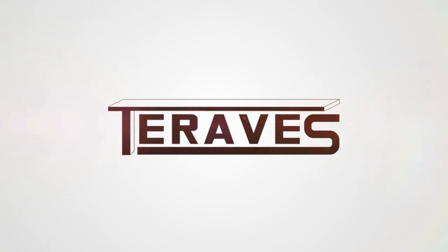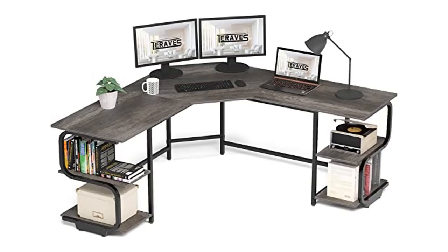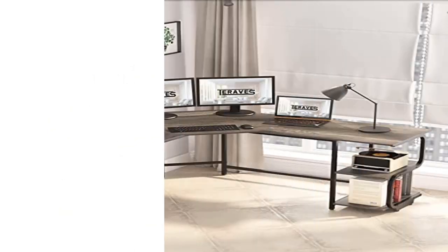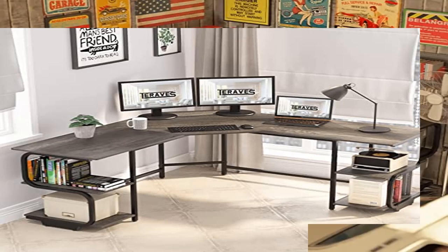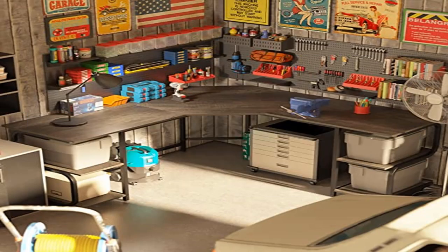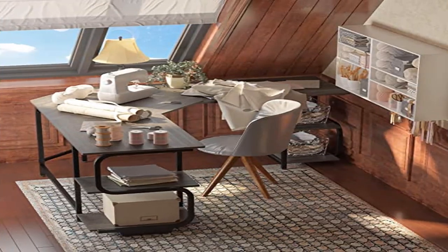Multifunctional desk with wide desktop. This L-shaped computer desk is designed for multi-purpose. It can be used as an office desk, gaming desk, craft desk, or tool table due to its wide desktop. When you need space to create and focus on playing games, writing, working, or studying, this computer desk will be there for you.